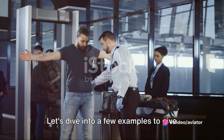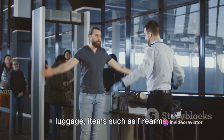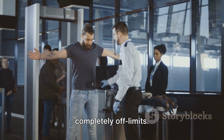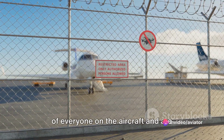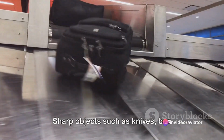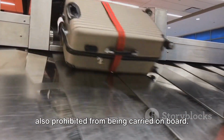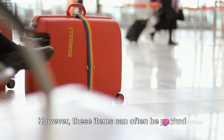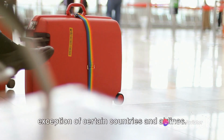Let's dive into a few examples to give you a clearer picture. In both your checked and carry-on luggage, items such as firearms, explosives, and flammable liquids are completely off-limits. These pose a direct threat to the safety of everyone on the aircraft and are therefore not allowed under any circumstances. Sharp objects such as knives, box cutters, and certain types of scissors are also prohibited from being carried on board. However, these items can often be packed in your checked luggage, with the exception of certain countries and airlines.